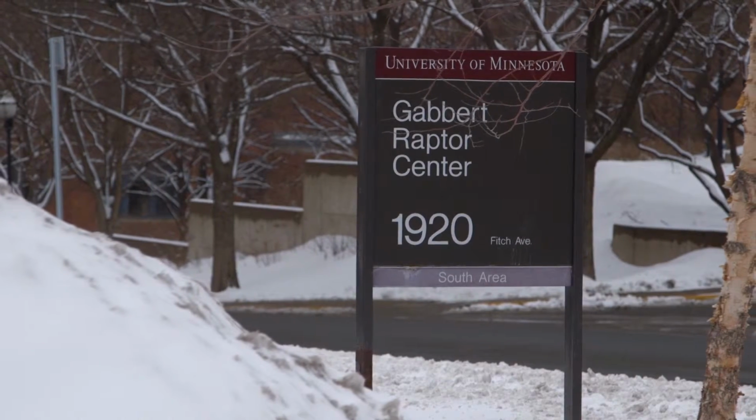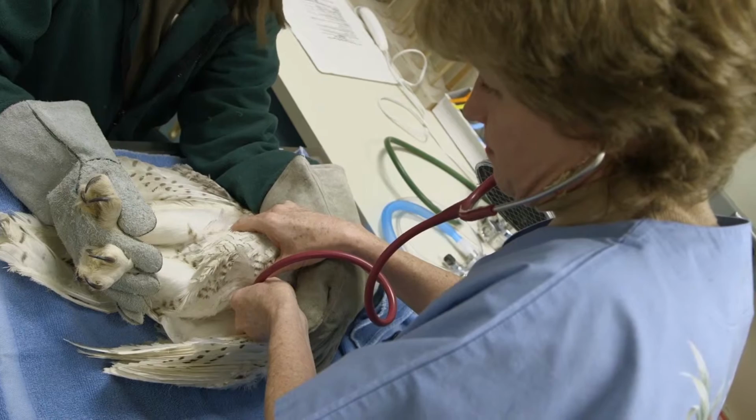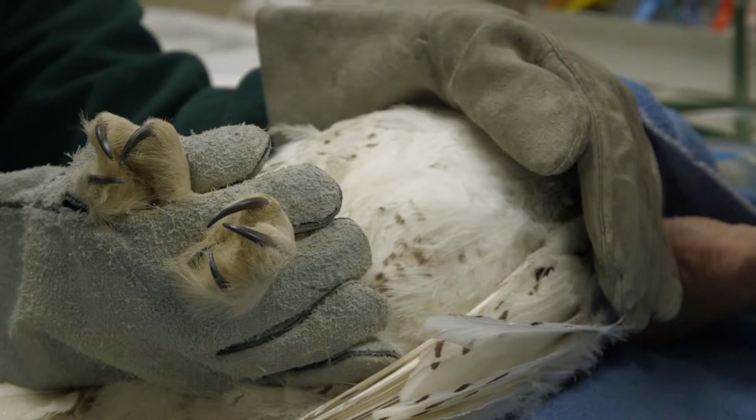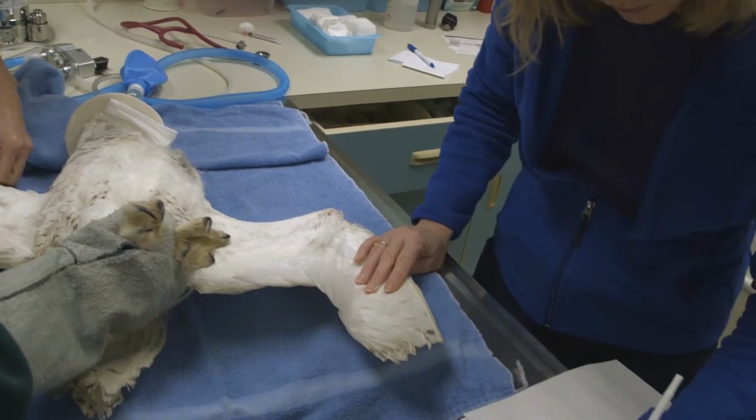So this bird was sent to us from Washington, D.C., specifically for our expertise in replacing damaged feathers. And that process is called imping. It's an age-old process that falconers created hundreds of years ago, and we've, of course, adapted it and used a little bit more modern tools and technology to get the job done.